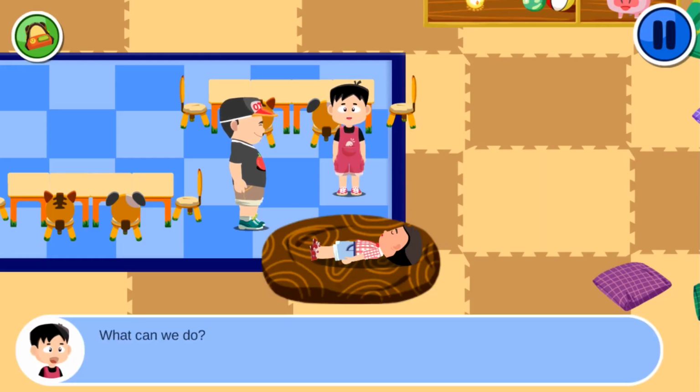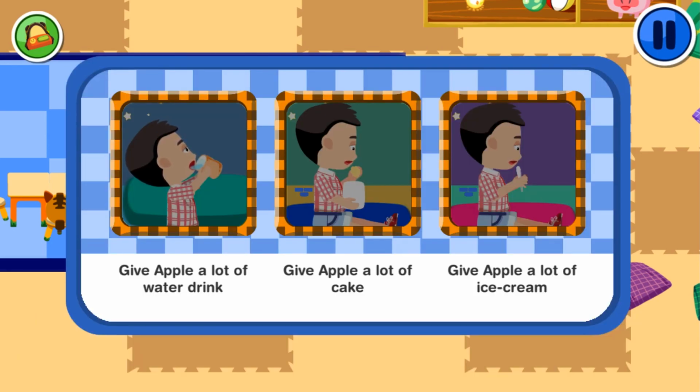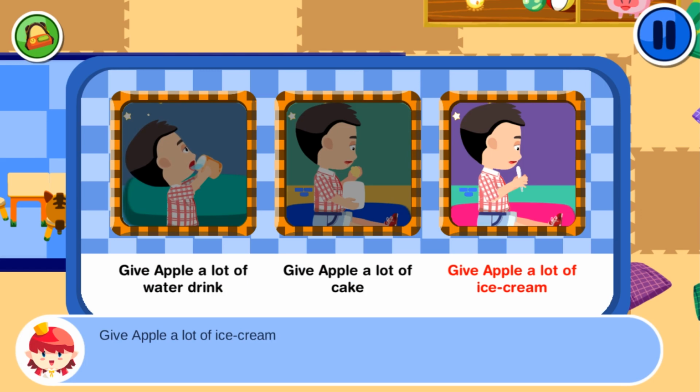What can we do? Select one option. Give Apple a lot of water to drink. Give Apple a lot of cake. Give Apple a lot of ice cream.